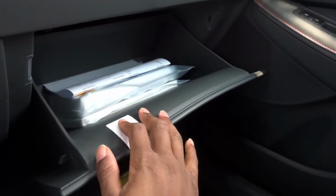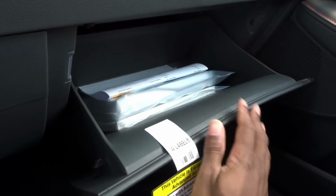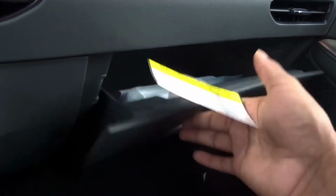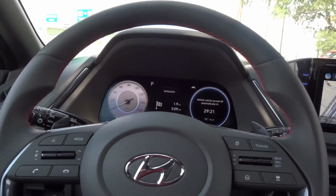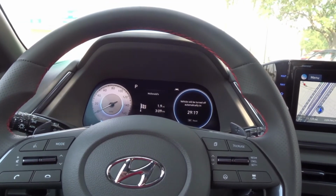Taking a look here at the glove box. It is big, it's deep, it's damped but not lined with felt, but you should be able to fit at least an iPad in there. And overall, guys, that is the front seat interior. Let's hop into the back seat to see how well we fit back there.